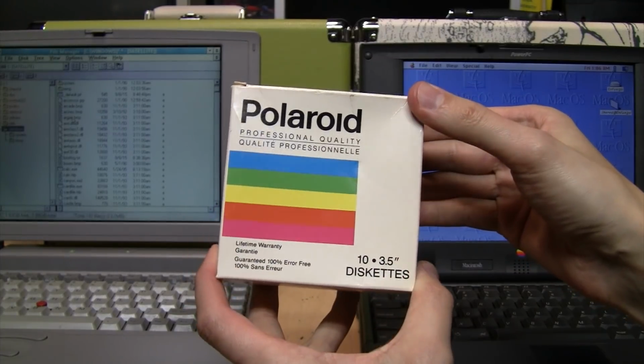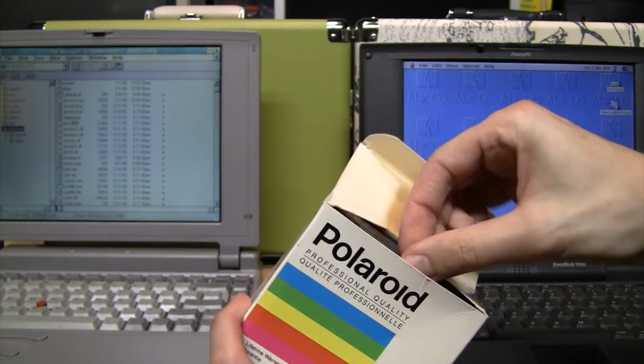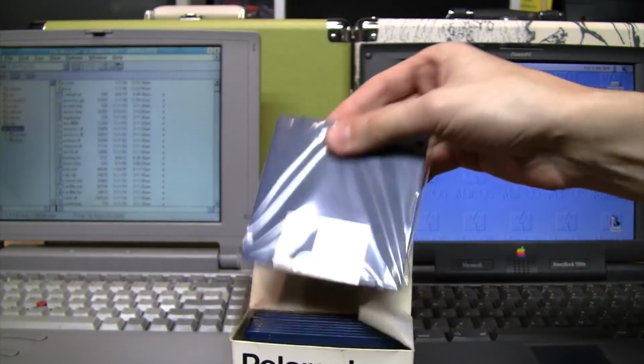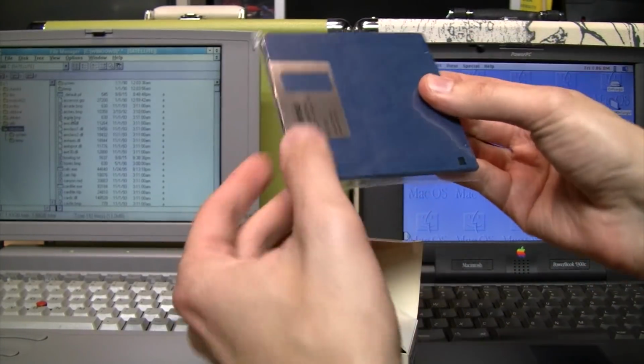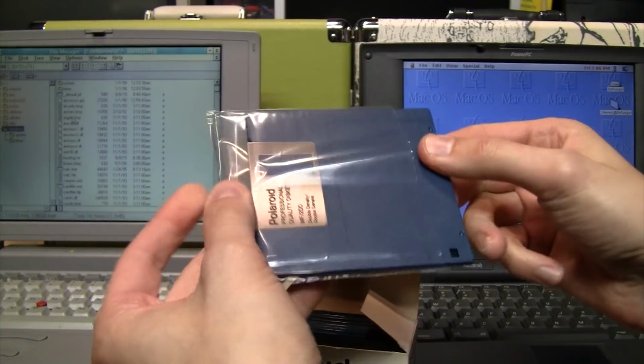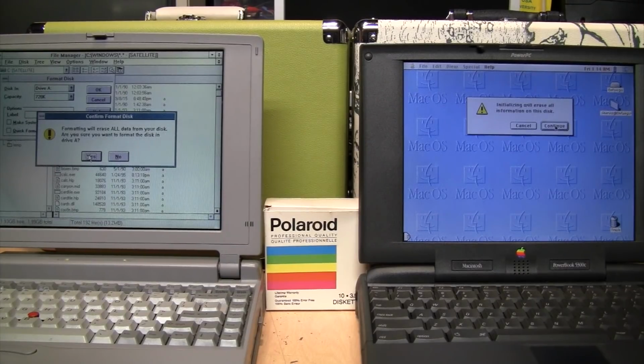And now for round two, formatting these Polaroid double-density diskettes. Remember when diskettes used to come in individual sleeves? Every single one of these comes in its own little plastic sleeve. They don't do that anymore. Now we're ready to begin round two of the formatting test with the double-density diskettes.